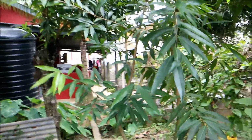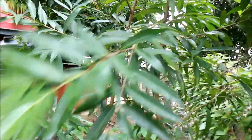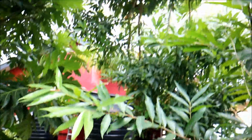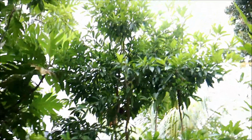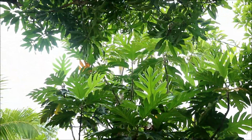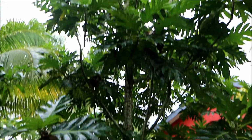And this tree here that's shaking, it's another fruit. There's no fruit on it now, but it's called primrose. And this is what a primrose tree looks like. Very sweet. A little bit of a tartness as well. And the tree behind it, the one that's going up here, that's a sapodilla tree. Breadfruit. Right here. So in this small space of land, there's a lot of stuff going on, man.